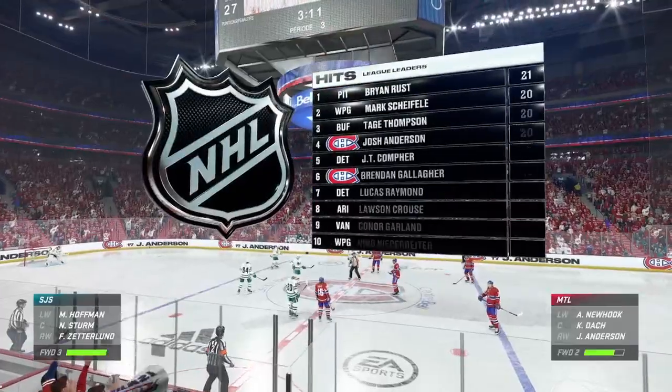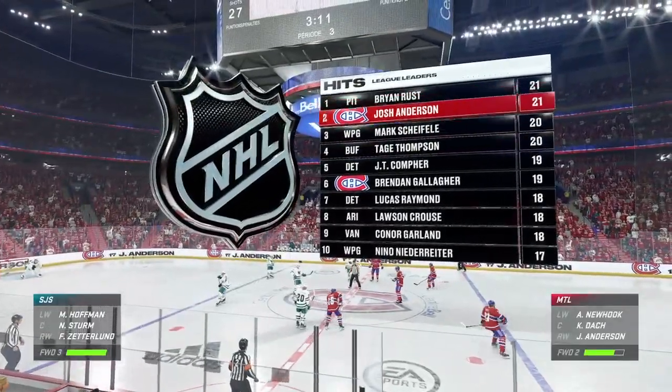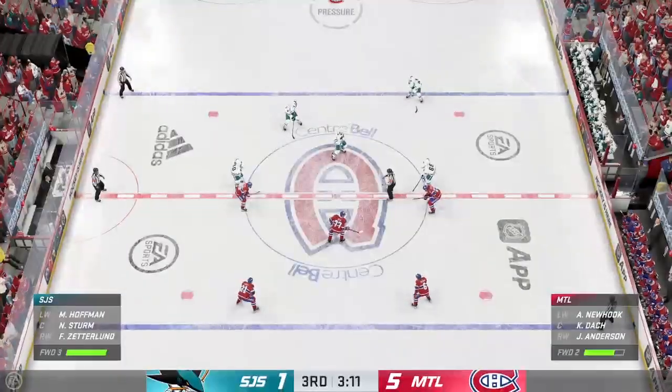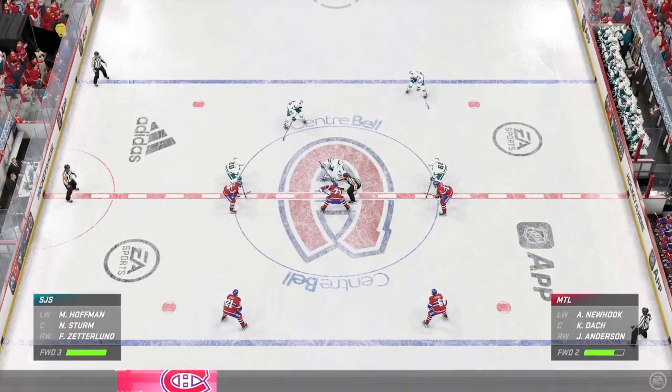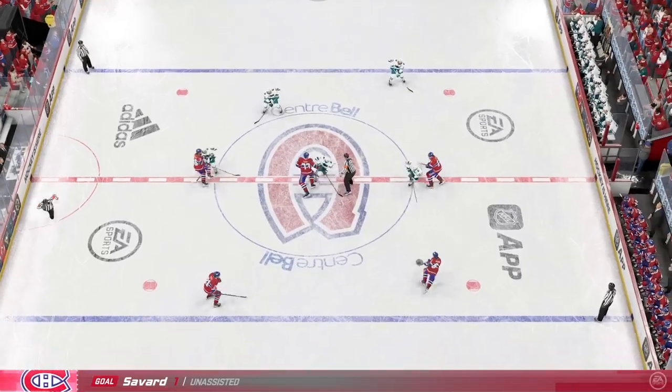Score here in period number three. Well, it's just been a terrific collective when you're in a long season.